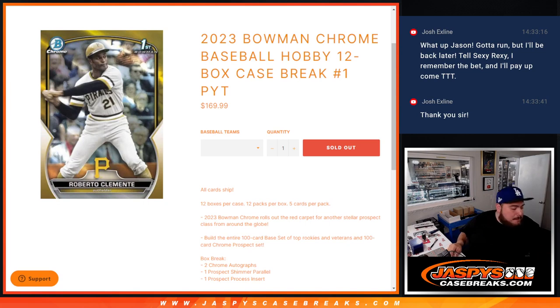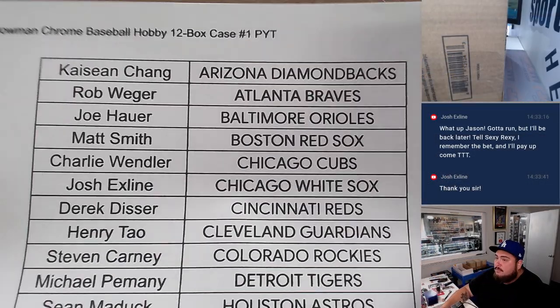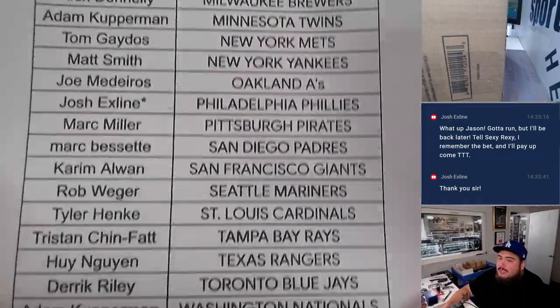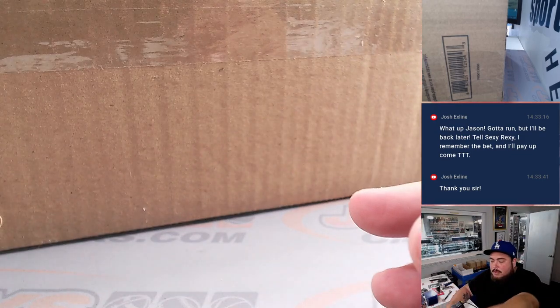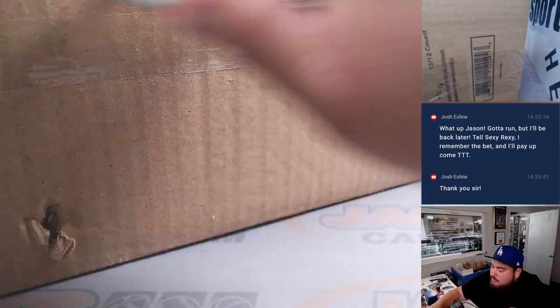2023 Bowman Chrome Baseball Hobby Edition 12-box case. Pikachu's number one just sold out, guys. Got at least one done. And here we go. So there's a list of names. X-Lang got the last three, including the Phillies, Last Ball Mojo, which are one of the biggest teams remaining. Let's get a big hit for him.